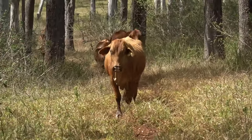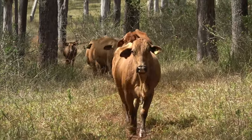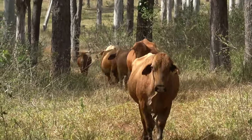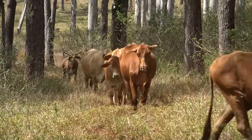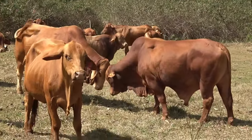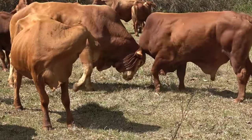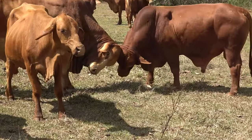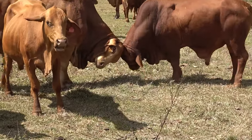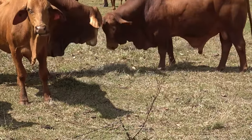As well as the cattle in front of me, there's a mob behind coming along. These are all old girls we've had for years. They're pretty well trained. I think the bulls are feeling that it's spring. They're doing a bit of pushing and shoving and having a bit of a wrestle. I don't think they're serious, but it could turn more serious if there's a cows in season, I suppose. I wouldn't like to get between them.